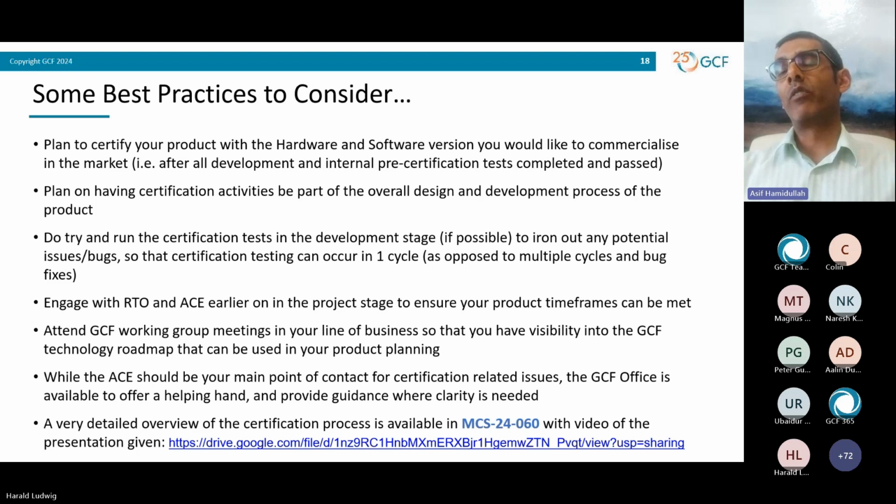And a very detailed overview of the process is outlined in this document, MCS 2460. It's available to all workstream members. And there's a video of the presentation which goes into an hour-long video covering the overall certification process, so you can download that link and look at that as well. And again, if anybody has any questions, feel free to reach out to us.